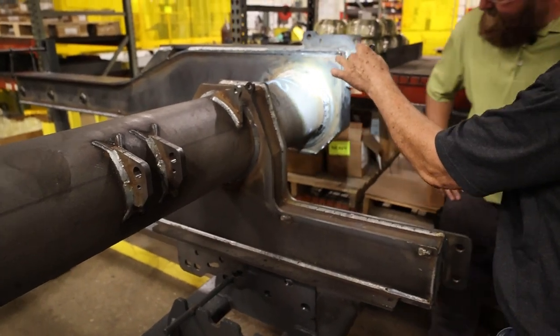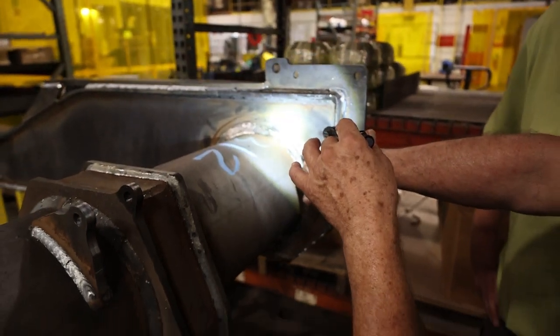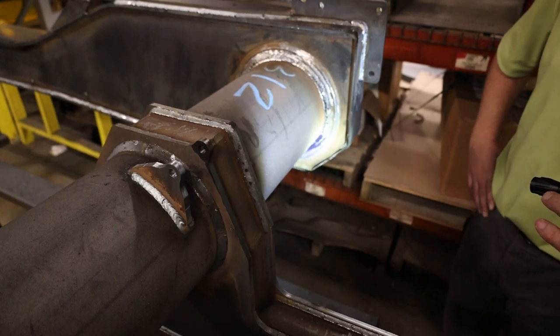That's the one I was looking at from a distance. We got the pad done in a one-pass weld, and then you've got the tube to the pad in a two-pass weld. Yep.